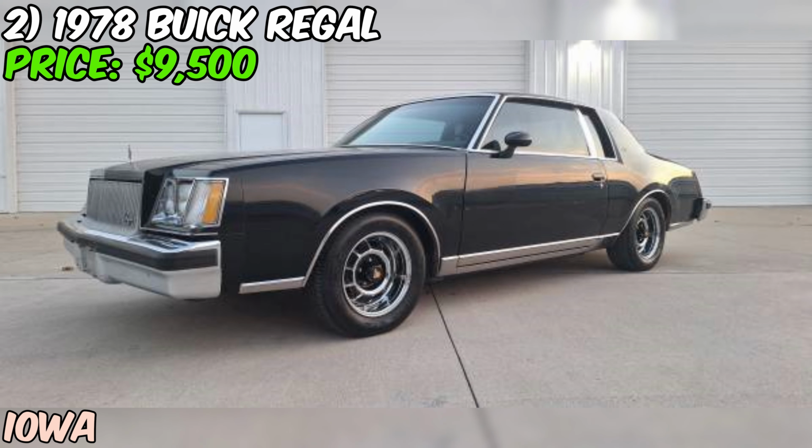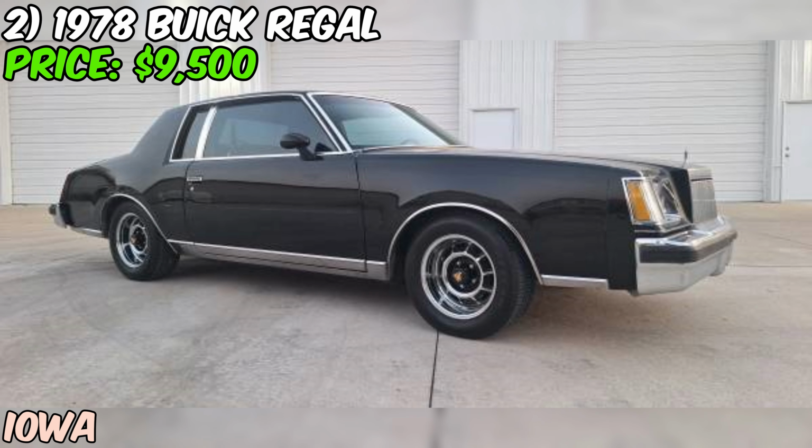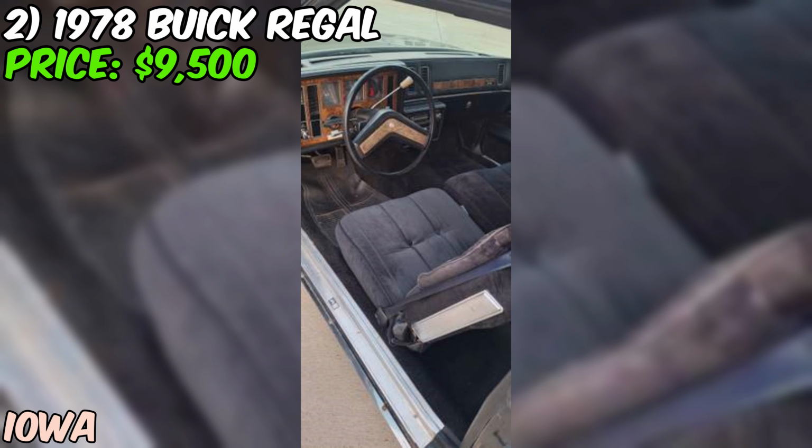But it's not just about the power. This Regal has been lovingly maintained and upgraded. The seller mentions that it has all new suspension components, including control arm bushings, ball joints, springs, shocks, and rear trailing arm bushings. That means this car should ride like a dream and handle like a champ.